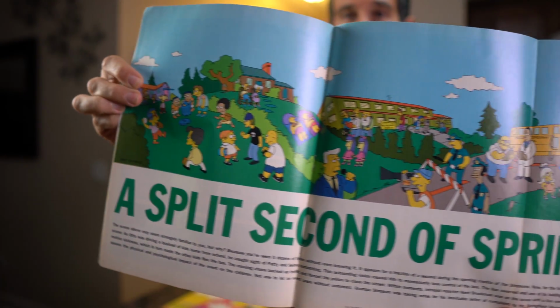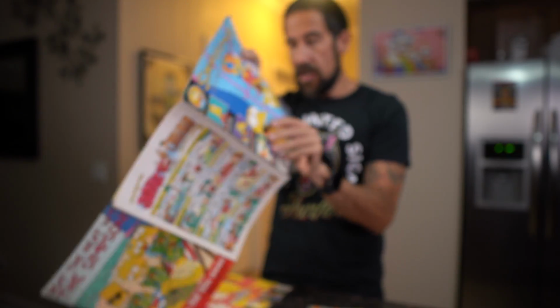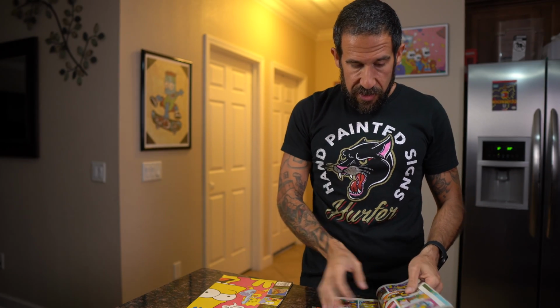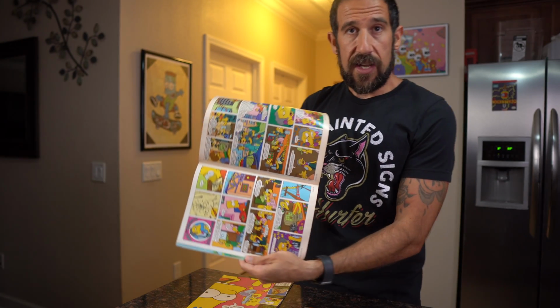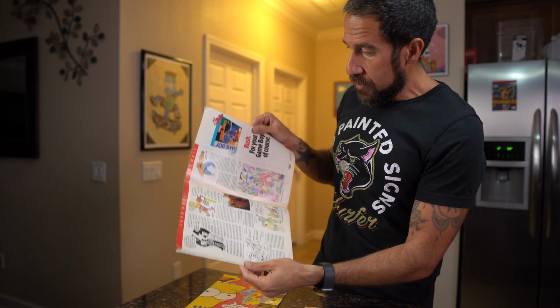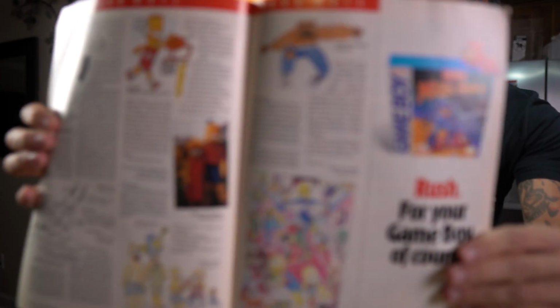A split second of Springfield. It has the town with a ton of the different characters on there. And then the next page, they have a comic strip. Man, they have old school Game Boy ads. They have, man, this is awesome right here.